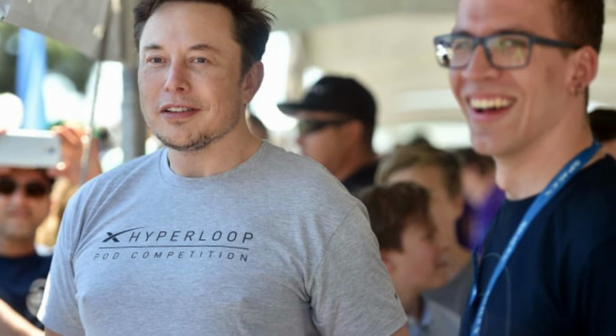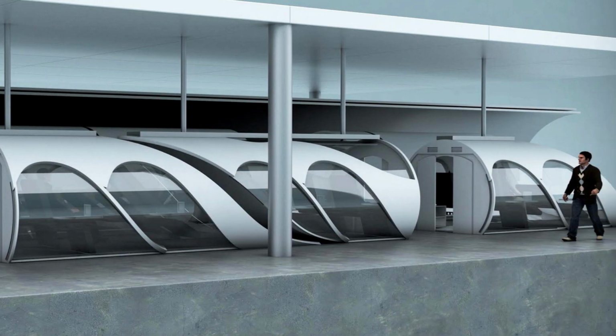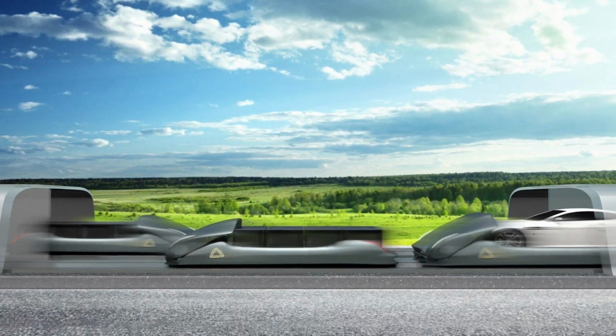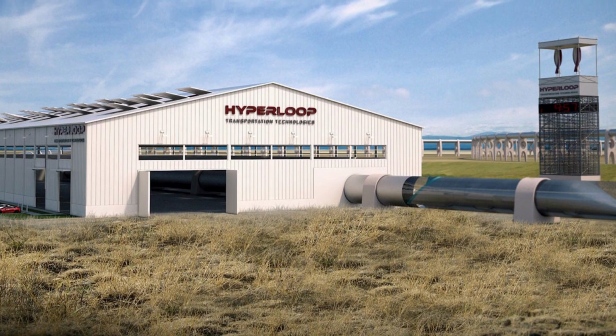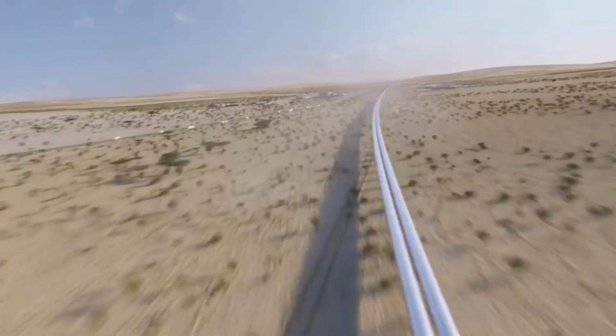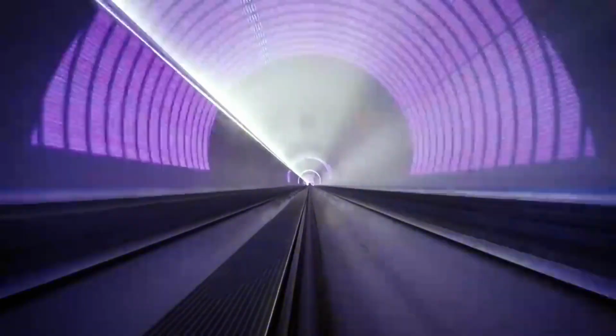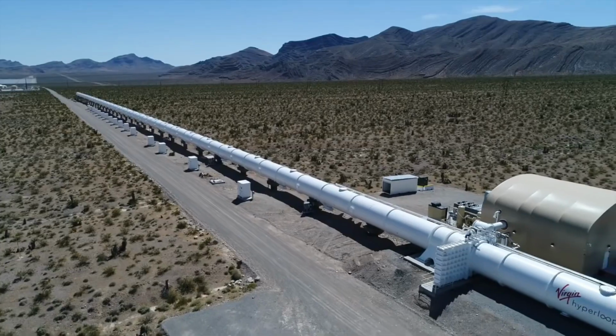First proposed by Elon Musk, the theoretical transportation system we call Hyperloop would propel people or cargo-filled pods over long distances through steel tubes. Hyperloop is a new form of ground transport currently in development by a number of companies. It could see passengers traveling at over 700 miles an hour in a floating pod which races along inside giant low-pressure tubes, either above or below ground.